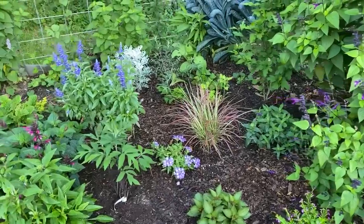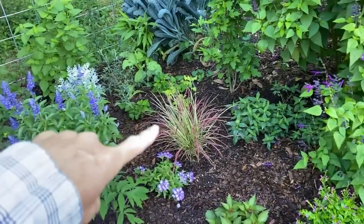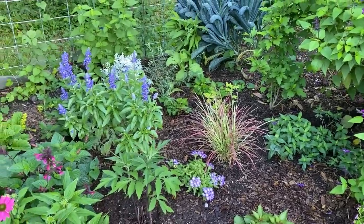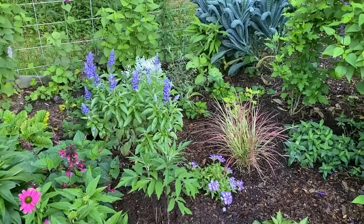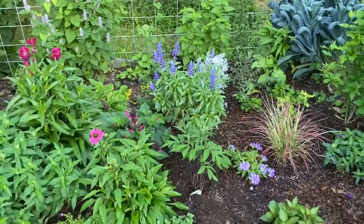Another thing I did, I killed that Texas sage. It was where this grass is, and I rescued this grass from somewhere else. The Texas sage just didn't want to live. It took one look around and was like, I'm not in Texas anymore. I don't like this.